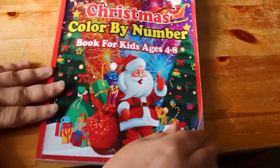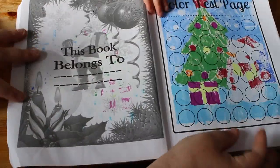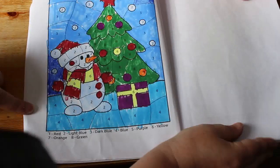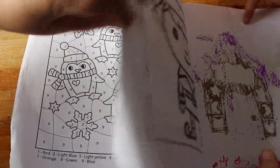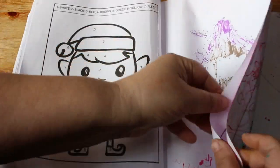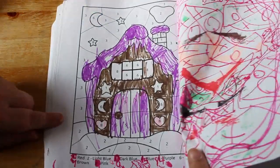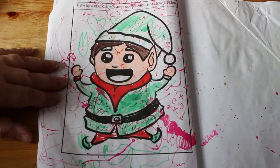Christmas colour by numbers for kids aged 4 to 8. And this is a really weird one because it's actually on the left-hand side of the page. So whether they printed it wrong, I don't know. But we did that one, didn't we? Yeah. I did some of them. They're sort of all over the place, these ones. Some of them leak. That's because you're supposed to put paper behind it. I told you that.